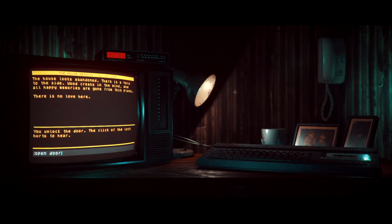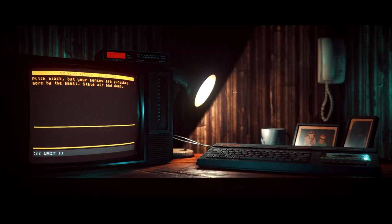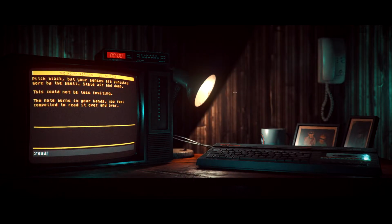Oh man. You reluctantly step in. Pitch black, but your senses are punished more by the smell. Stale air and damp. This could not be less inviting. The note burns in your hands and you feel compelled to read it over and over. Too dark to read, but it feels weird to the touch.